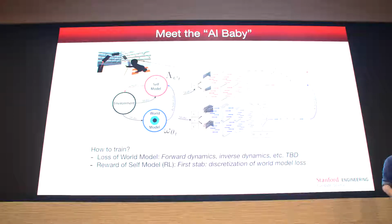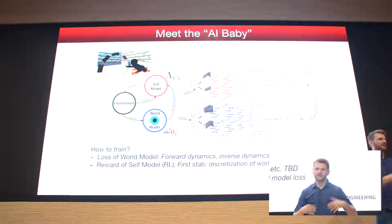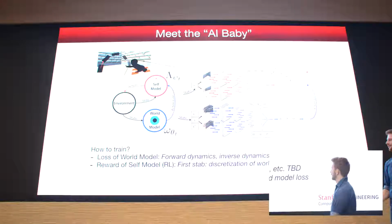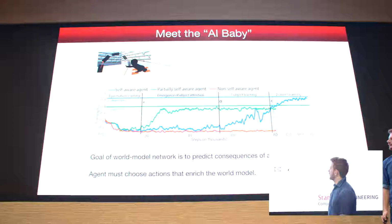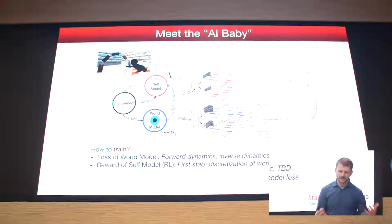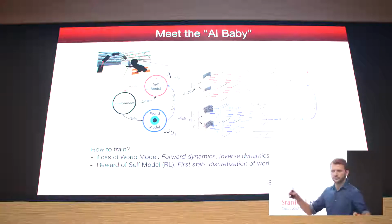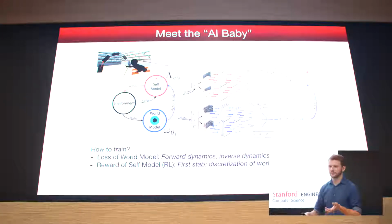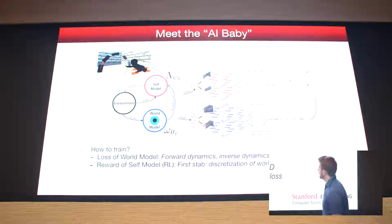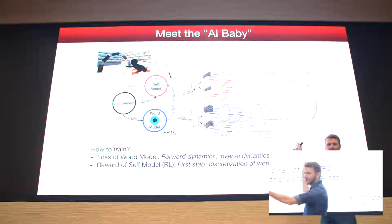And so what does that do? That's basically saying the self model takes actions to try to surprise itself. Right? Like that's the goal of this. And so you say, okay, this is kind of interesting. What do you actually get out of that? Well, what you get is a baby that begins to move around, and it begins to start to do things. And pretty quickly, of course, you train this whole thing as a neural network.